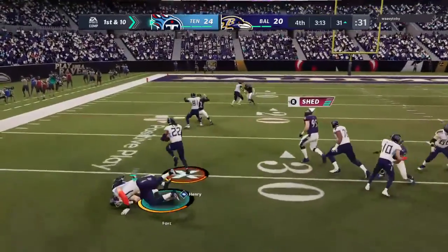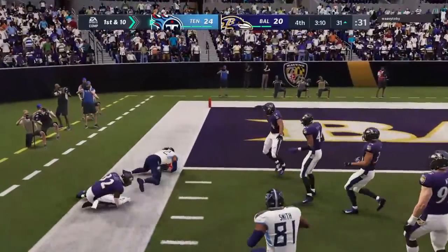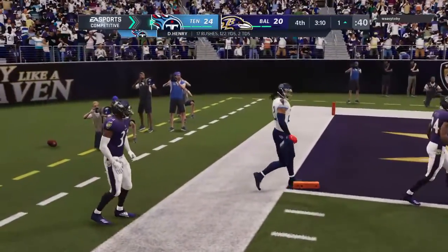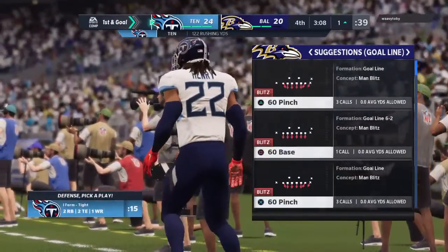Henry will get it. He's been busy today. He'll get the 1st down and more inside the 20. And did he get in? No. Down at the 1-yard line. All told, it's an even 30 and a 1st down.